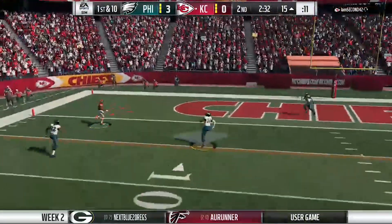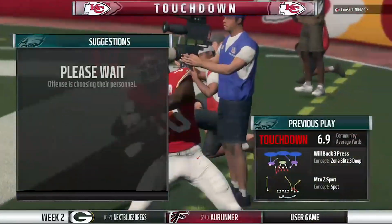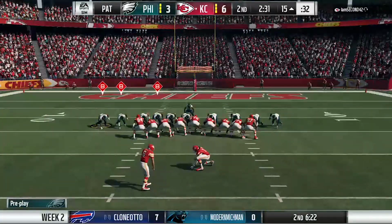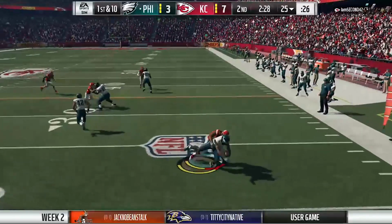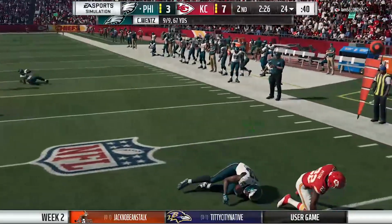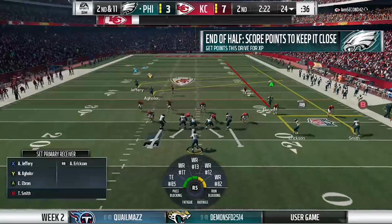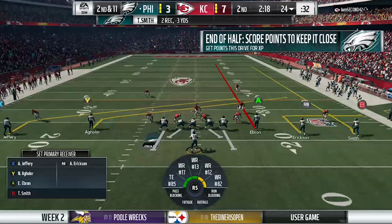Operating from the red zone now, Mahomes. Jeez. Torched. That's why I want to keep Tyreek Hill, even though all these people want him. There you go. Who was that? Is that Peters? Dang. He's getting off those blocks. Oh, I should know better than to throw a screen at him.